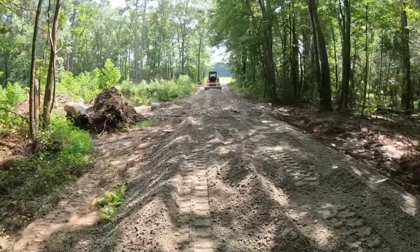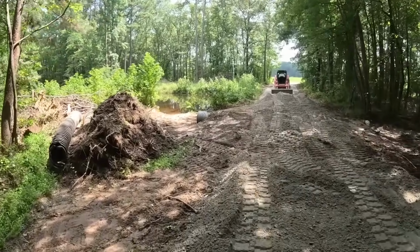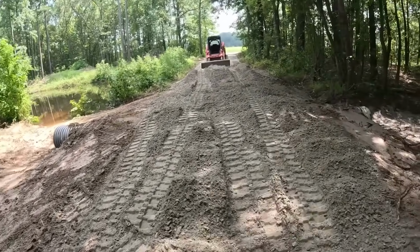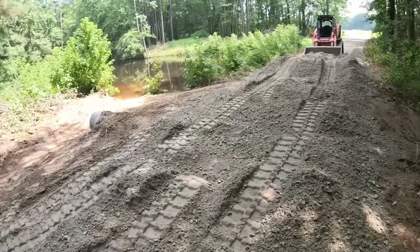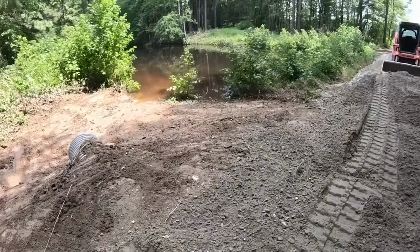I might have been able to lower that pipe down a couple more inches, but it's about an inch or two higher than the pond. So I really didn't want it down in the water. And already had to dig this down like a foot or so below grade. But I think it'll be all right. That's that heavy duty gray pipe, so it doesn't have to have a whole lot of cover.